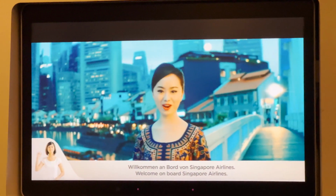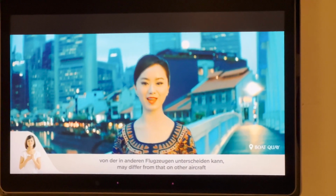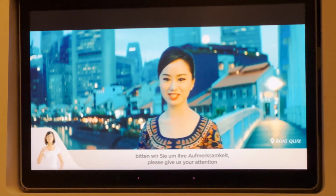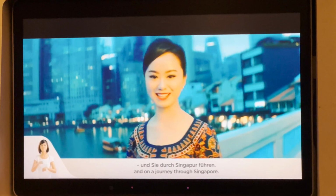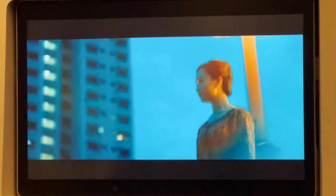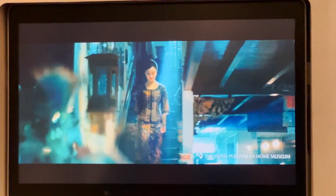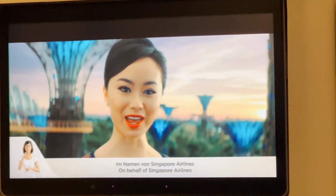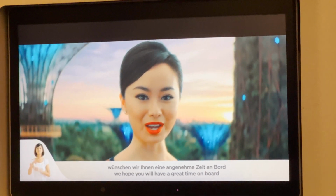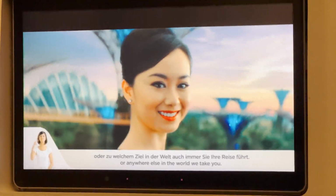Welcome aboard Singapore Airlines. As the safety equipment on this aircraft may differ from that on other aircraft, please give us your attention as we bring you through this important safety briefing and on a journey through Singapore. On behalf of Singapore Airlines, we hope you have a great time on board as well as in Singapore or anywhere else in the world we take you.